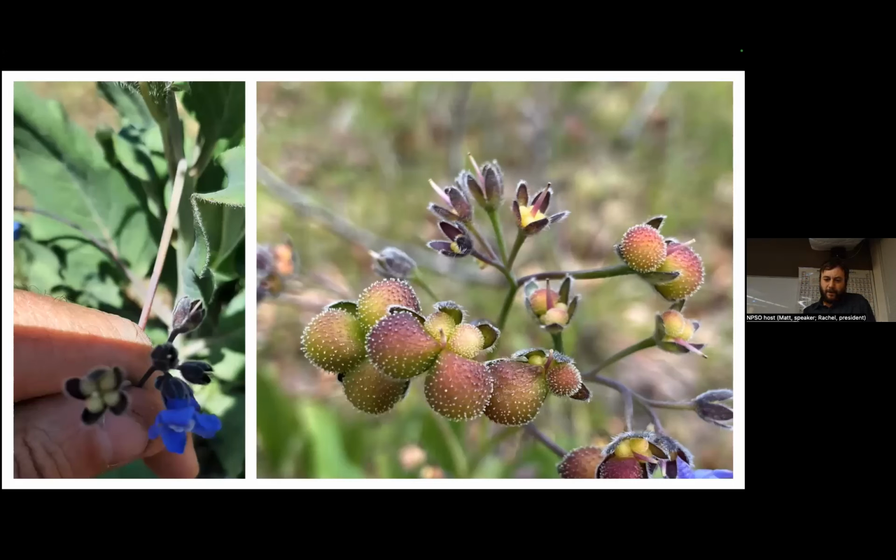The thing I want to show you, the seeds are called nutlets. They form these really distinct seed pods. I love this picture because you can see the fertilized ovary and still the pistil at the top of that flower, and then you can see these nutlets with the mature seed that's starting to mature inside. So you're getting some different stages there on the houndstongue.